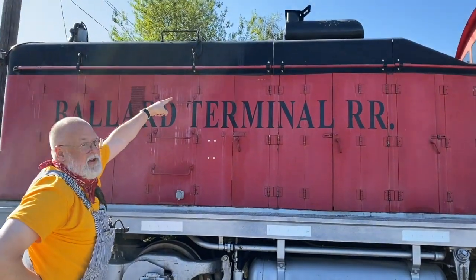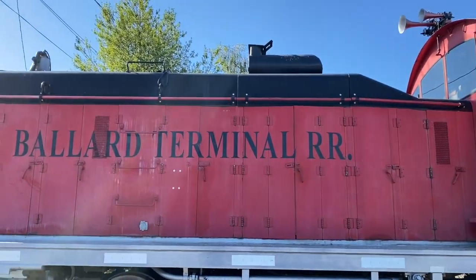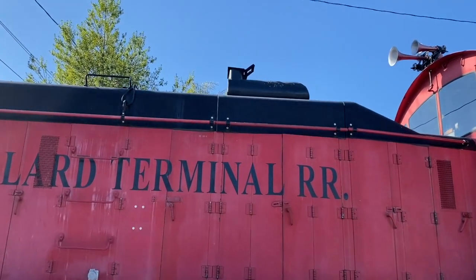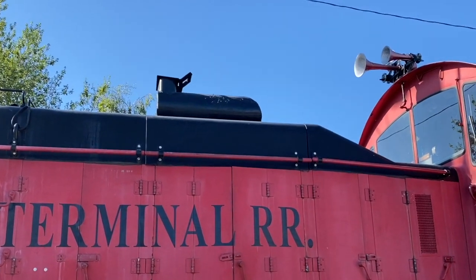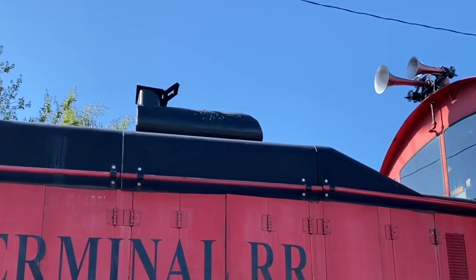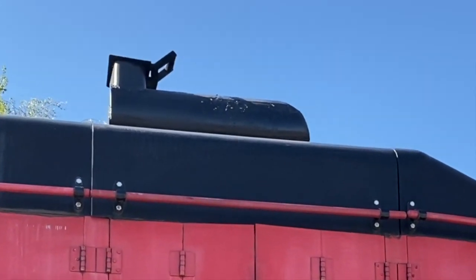The other funny looking thing up there is the smokestack. And actually that's the spark arrestor arrangement on the smokestack. That's used to help pull any sparks out of the exhaust so they don't set a fire along the track, which actually has happened on a few occasions.